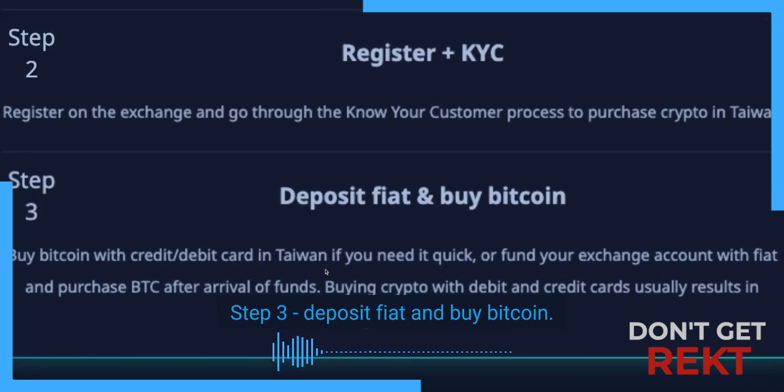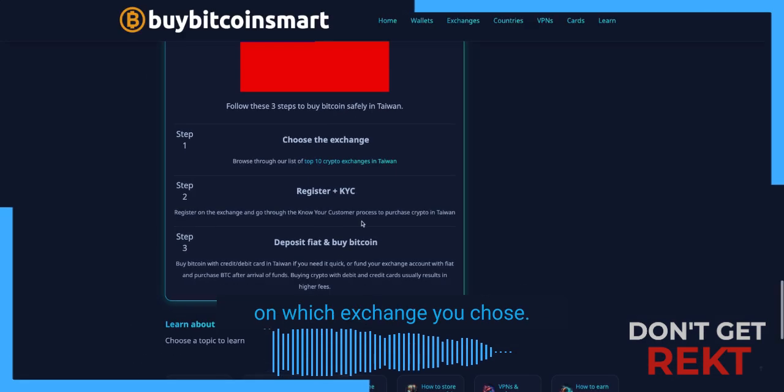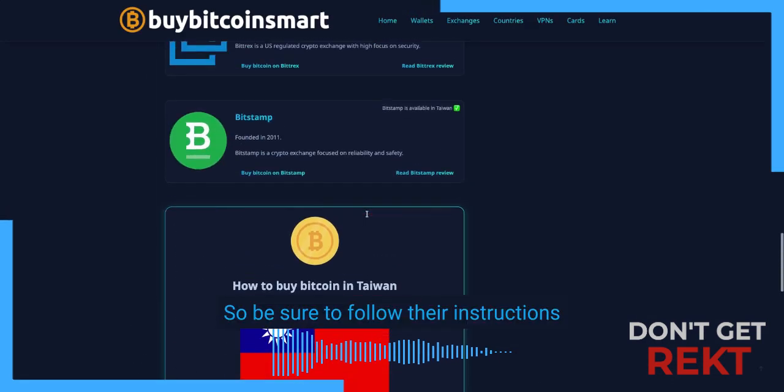Step 3. Deposit fiat and buy Bitcoin. This process is different depending on which exchange you chose, so be sure to follow their instructions.